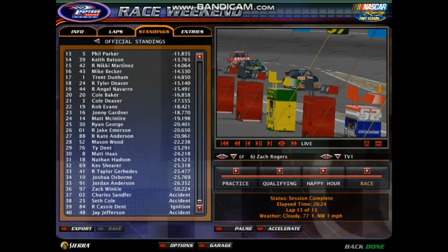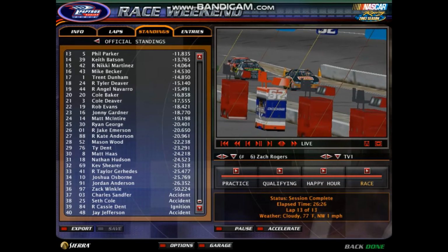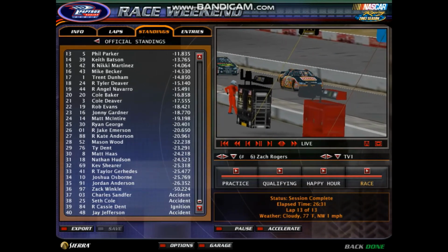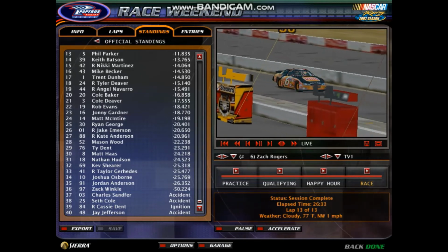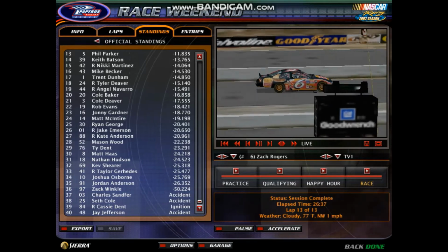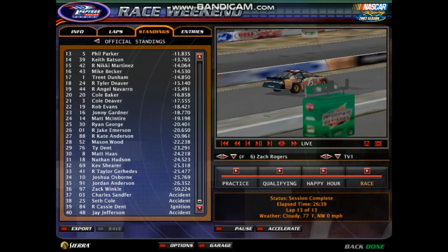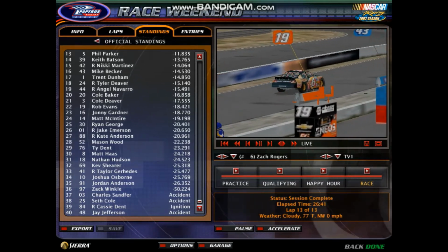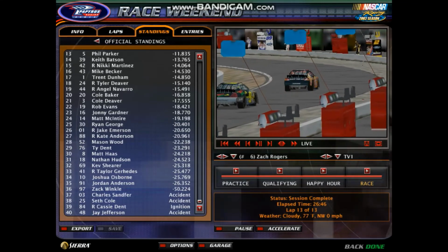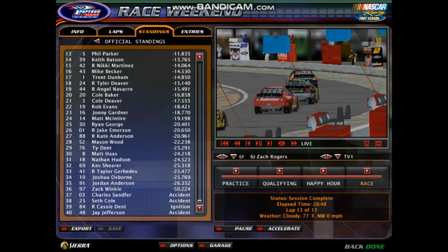19th will go to Angel Navarro, and Cole Baker matches his car number, finishes in 20th position, holds off Cole Deaver, who finishes 21st. The bros from another mother here, Rob Evans and Johnny Gardner, finish right together. Evans 22nd and Gardner 23rd. Matt McIntyre 24th. 25th will go to Ryan George. Jake Emerson 26th. Kate Anderson 27th. 28th will go to Mason Wood.